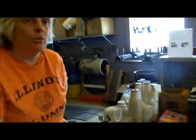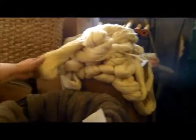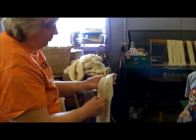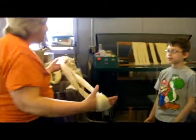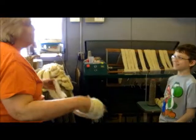And then we put it over here on the skein winder, and that's how we send it back to the customer, in skeins like this. These are 250 yards, and these are 150 yards. This is a finished one. This is alpaca, and it's 150 yards. So you could use this to knit with. Some people do that, or weaving, like to make rugs, something like that. Or you could just use it as string.